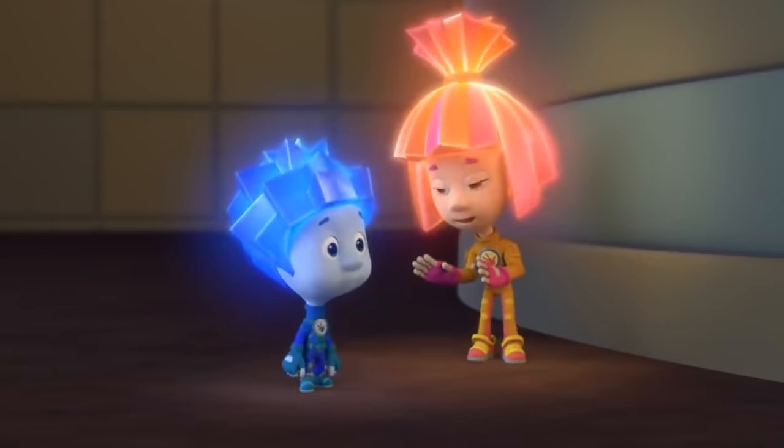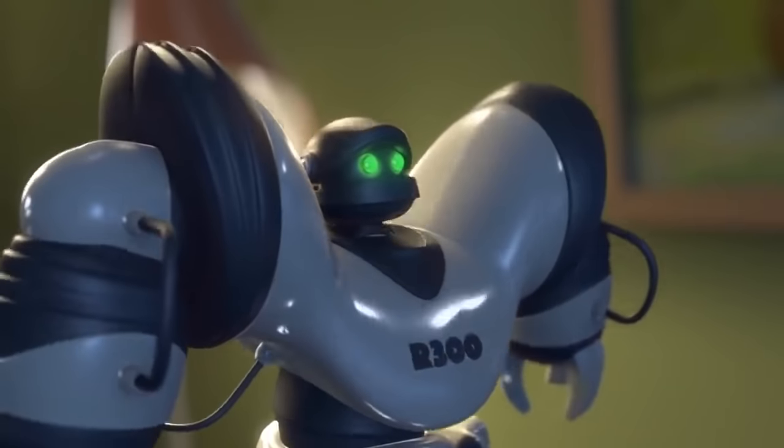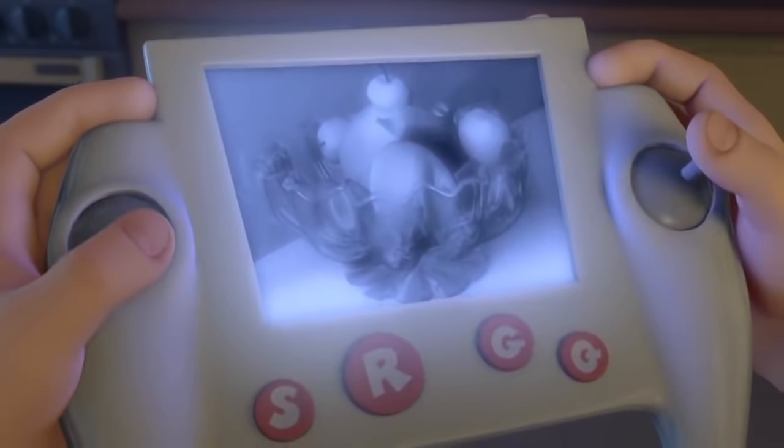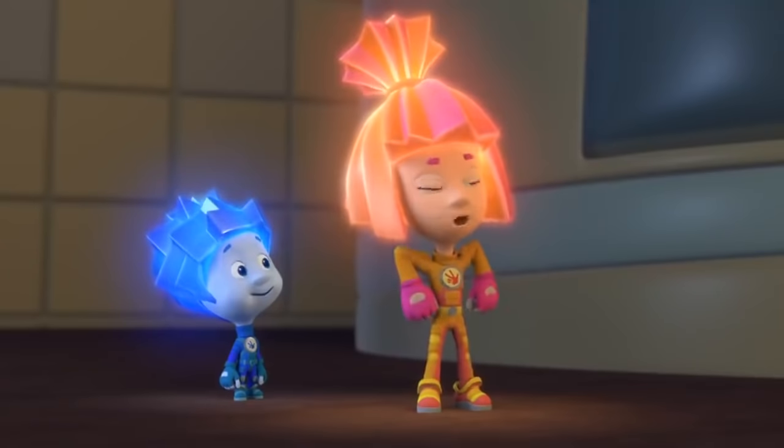I can tell you. One of the robot's eyes is a video camera. The robot sends the picture to the screen on the controller so the player can see where the robot is going. Yeah! And that's just one thing they know how to do.